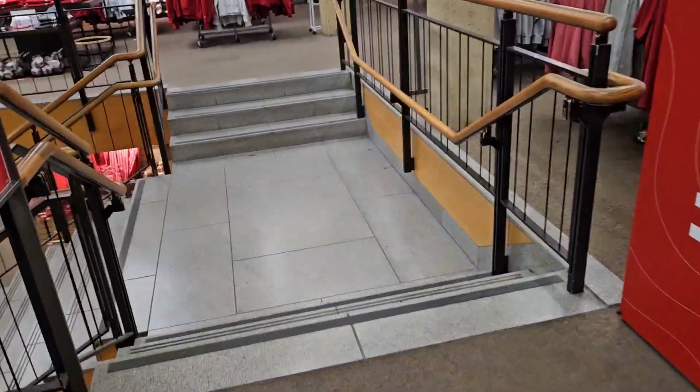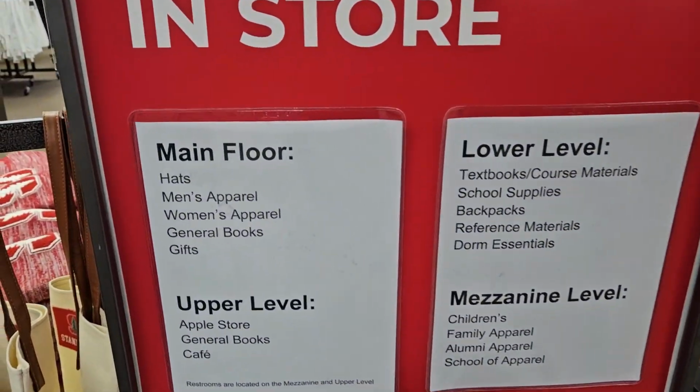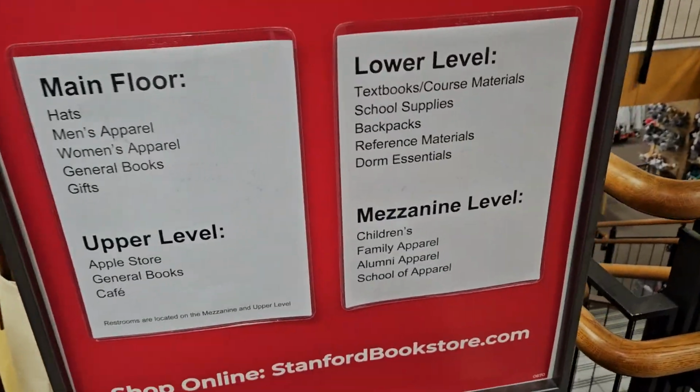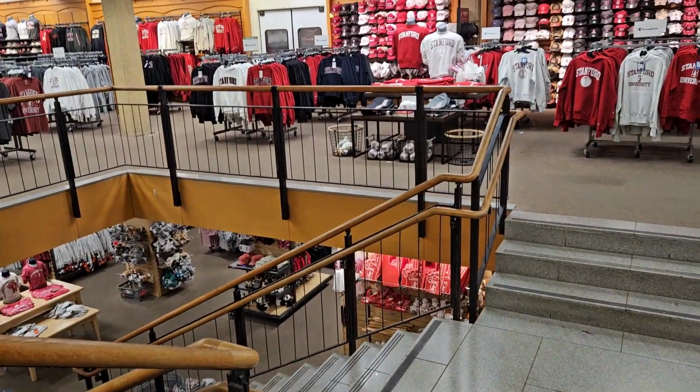Oh, I'm sorry guys, I lied. There's a 3rd level. Or sorry, I guess there are 4 levels. Main floor, upper level, lower level, mezzanine level. So this is the lower level, I think. Let's go take a look.